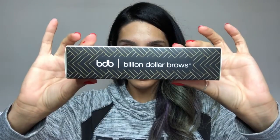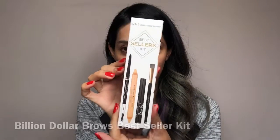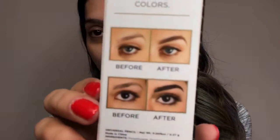I'm gonna do my brows. So I'll be using the Billion Dollar Brows Bestseller Kit. This comes with a brow pencil, brow duo pencil, clear brow gel, and a smudge brush. Here are some before and afters.